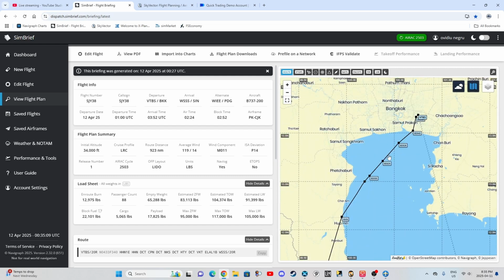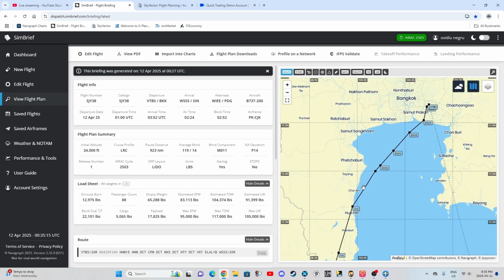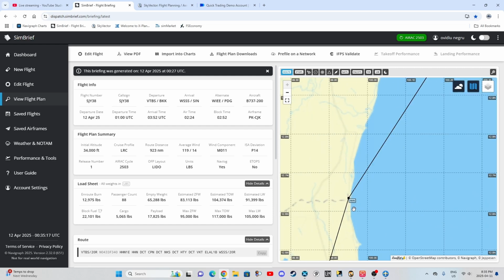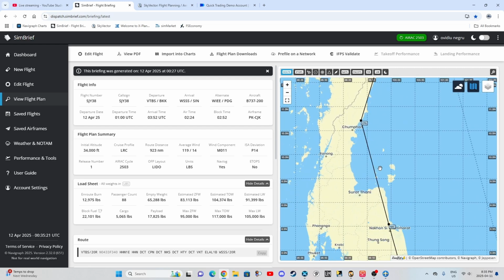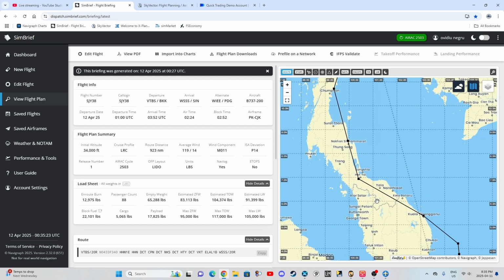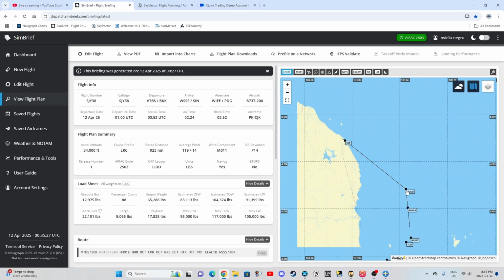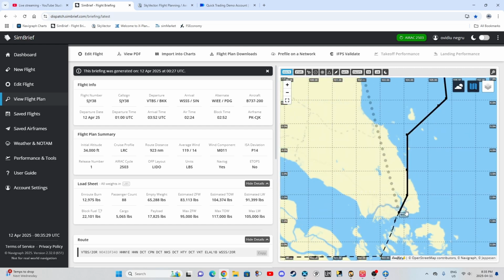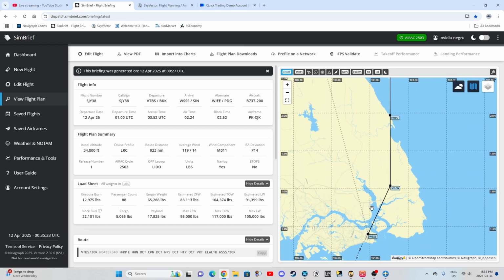We're gonna have one departure on runway 20 right. It's gonna be like this. We're gonna have a couple waypoints like that, and then until we get to this VOR, hopefully it works. Then we're gonna have a couple VORs, which we have a lot. And then right here, this is where our arrival starts off. Then we're gonna have our approach and then land.